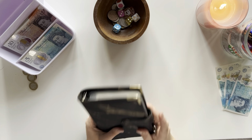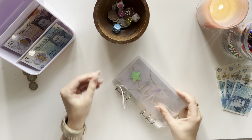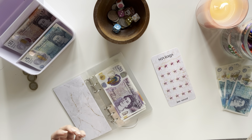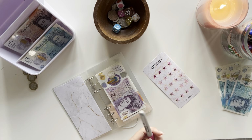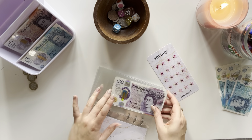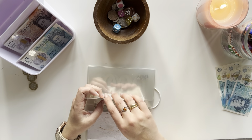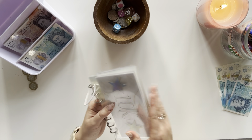So that's that done. And for binders today, we are only going to be stuffing the 10k, which is going to get £10. Wrong pen. So now in 10k we've got 20, 30, 40 and 50 in there.